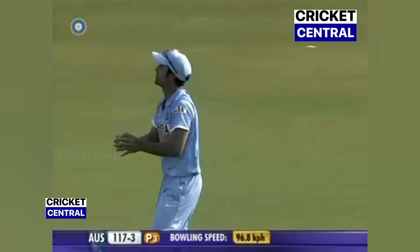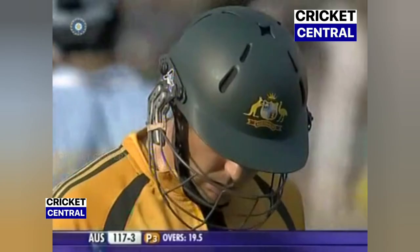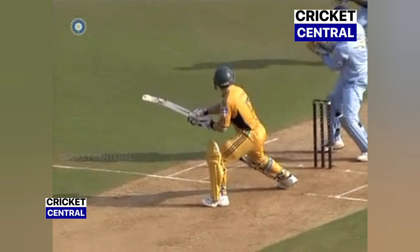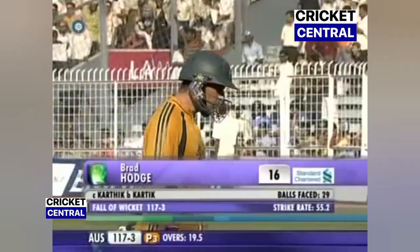There it is. Brad Hodge never looked very comfortable against Dinesh Karthik. Quite the silly boy to still him it off, because he succumbed to the pressure against the turning ball. And a good catch. He's just flying off the bat. Murali Kartik has bowled splendidly. Once again goes for 16. It's 117 for 3.